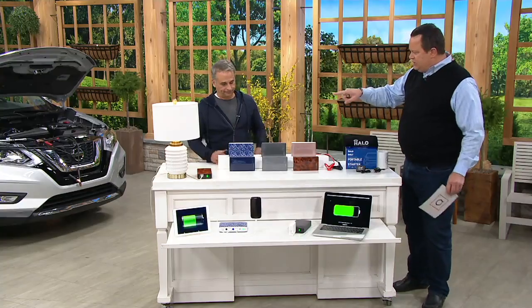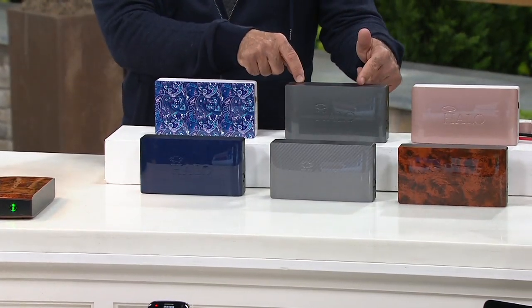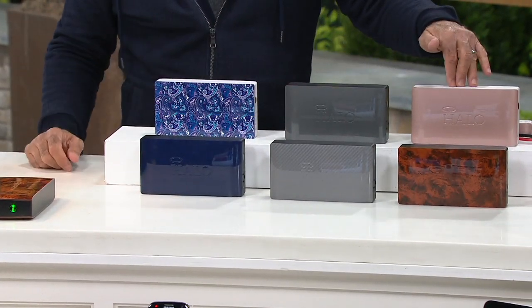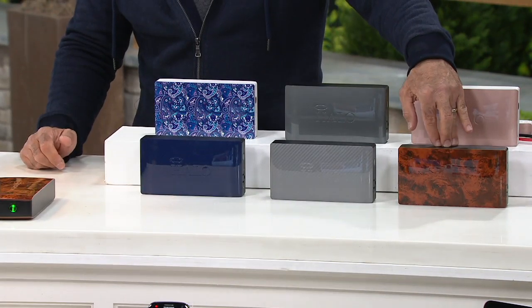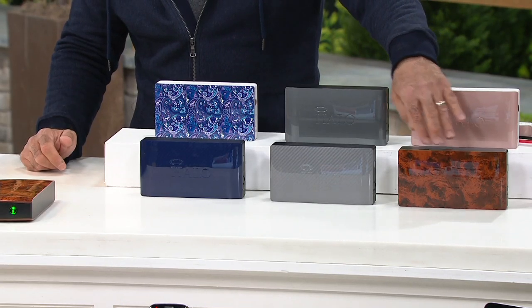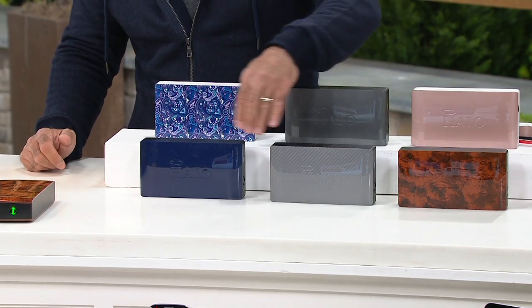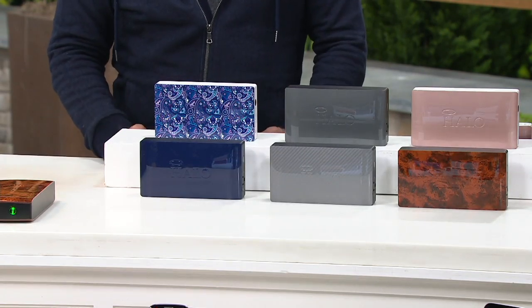Brett, let's go through color choices again. Sure. The one closest to you is called the violet paisley. In the middle for you, I've got the gunmetal, then the rose gold. Most limited is the wood grain, 300 now, and that wood grain a moment ago, that was 600. Then I've got it for you in silver graphite, and finally in the blue graphite. Nearly 1,000 of these are gone now, and take a look at what you're getting.